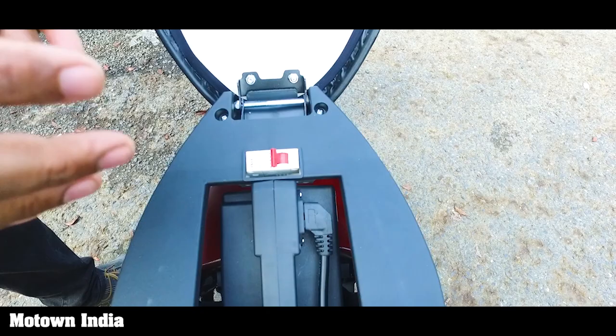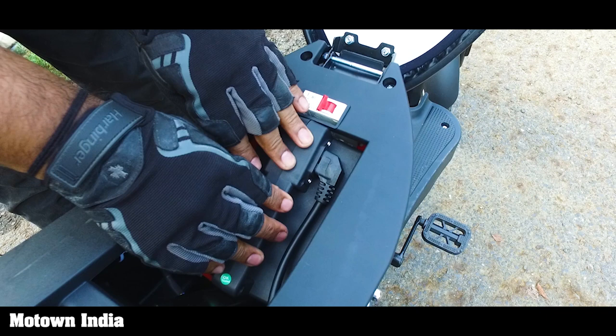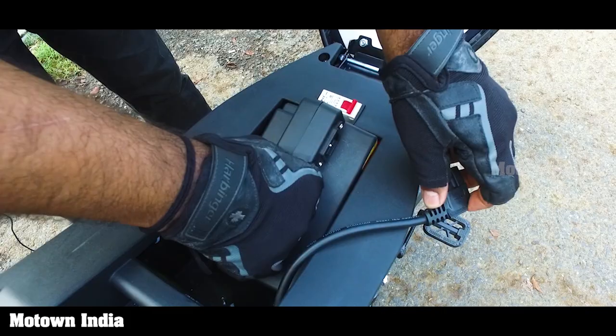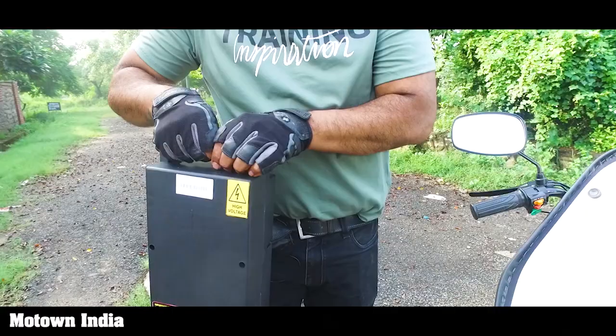Now what I found very impressive about this electric bike is that, unlike the last time, here you can remove the batteries quite easily. The first thing is you need to switch it off with this MCB, and pull out the plug, and there you go. So it's very simple. The battery is very simple to remove, and this battery you can take home and charge with your charger.